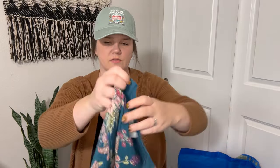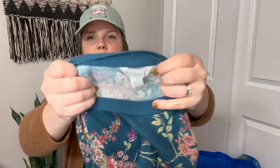So I'm sure somebody would still rock it in this condition, but there were a lot of smalls already listed, and I don't want to mess with it. So I'm going to end up re-donating that, but if it were in good condition, it's definitely something to be on the lookout for. Anything Ed Hardy, older Ed Hardy, Y2K, yes, something that people are looking for right now.